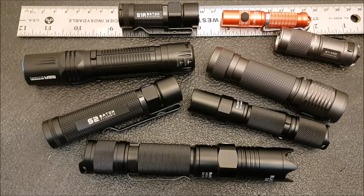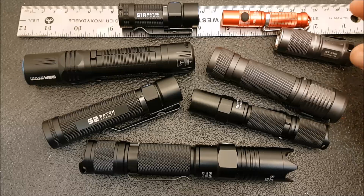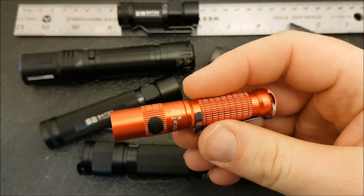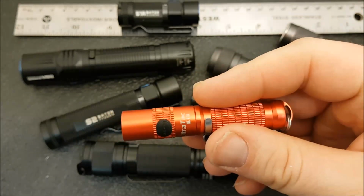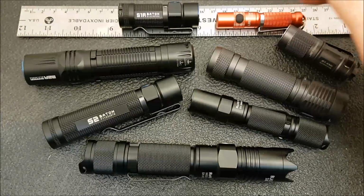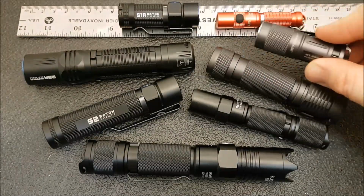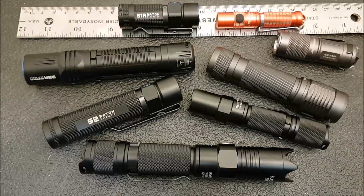And so that means that some of these really small lights, this is the UltraTac K18, very, very small, takes a AAA battery, pretty decent brightness for its size, by the way, or even something like this Jet Beam or the S1R Baton over there. These are nice, small, compact lights that still give an awful lot of performance.